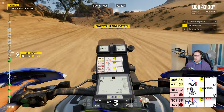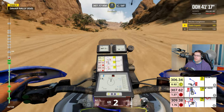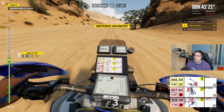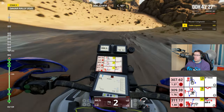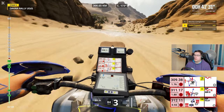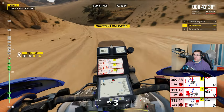Follow traces, it's a road. They're not traces. But yeah, you can see how much time we lose in these sections though. Look at that, they just powered away from us. Leave traces, go around the bend. Oh, I don't need the road book here, we've actually got someone to follow. Can never ever catch up to them, no.